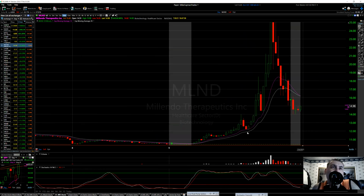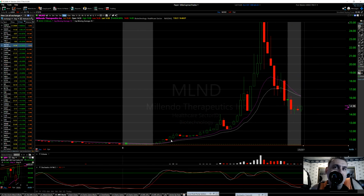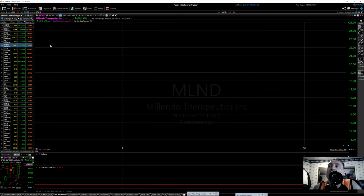The 10-minute. Went here to 12. You're holding support here. See this 13 EMA. Look at this smooth line. This 13 EMA. See this? And then look how far the space is. So pretty amazing on this stock.